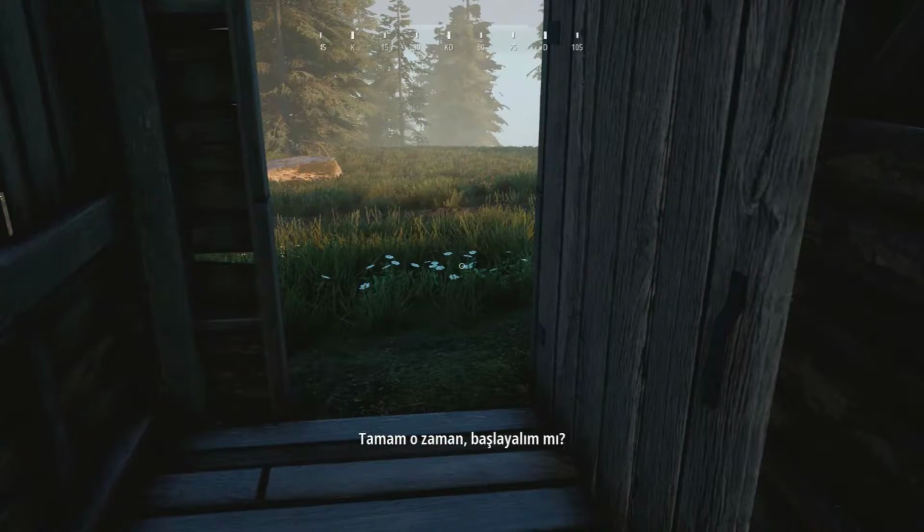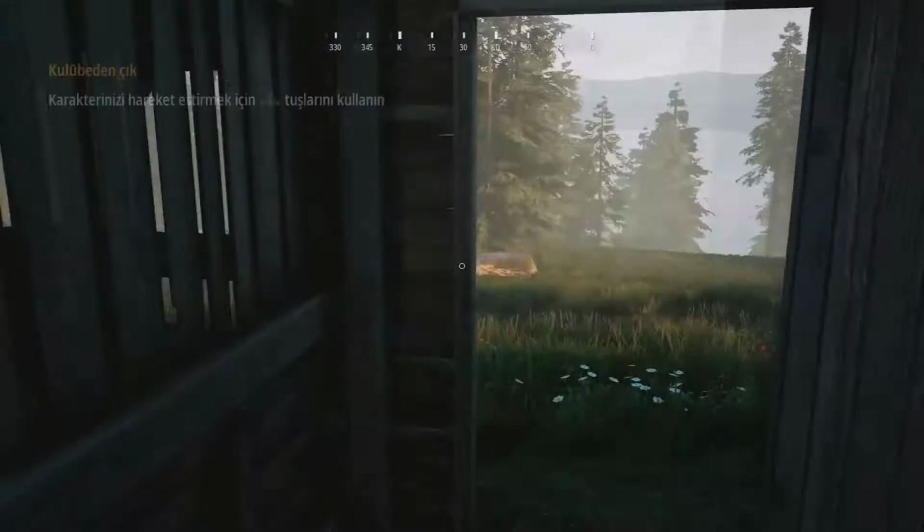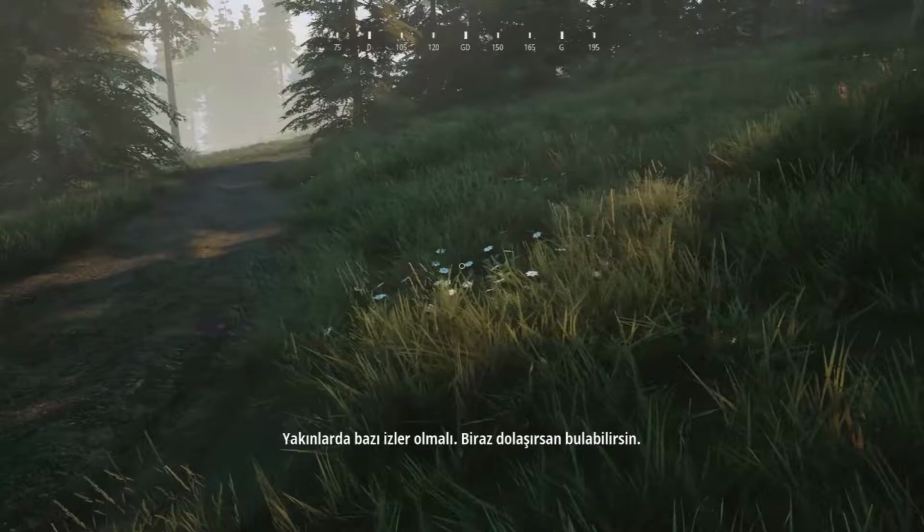Would you mind stepping out of your cabin and taking in that fresh scent of nature? Good. Now let's get down to business. There should be some tracks nearby. Walk around a little, you should be able to find something.